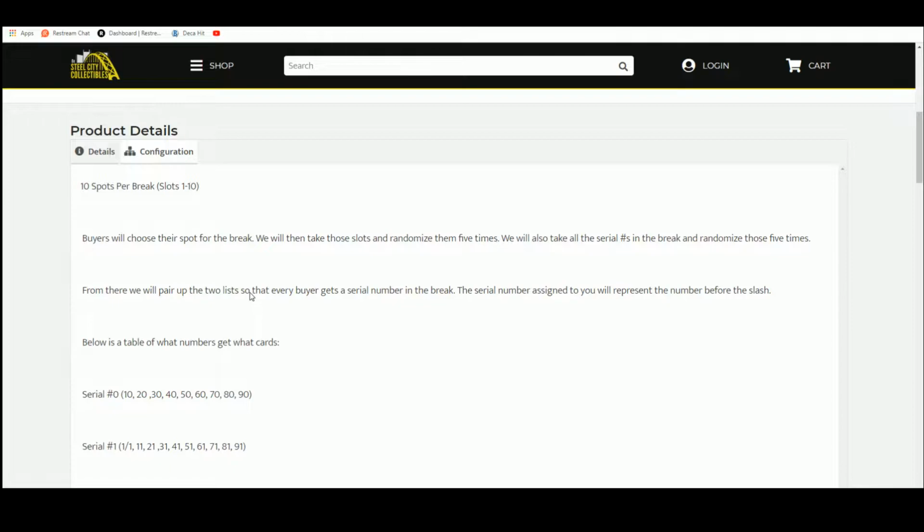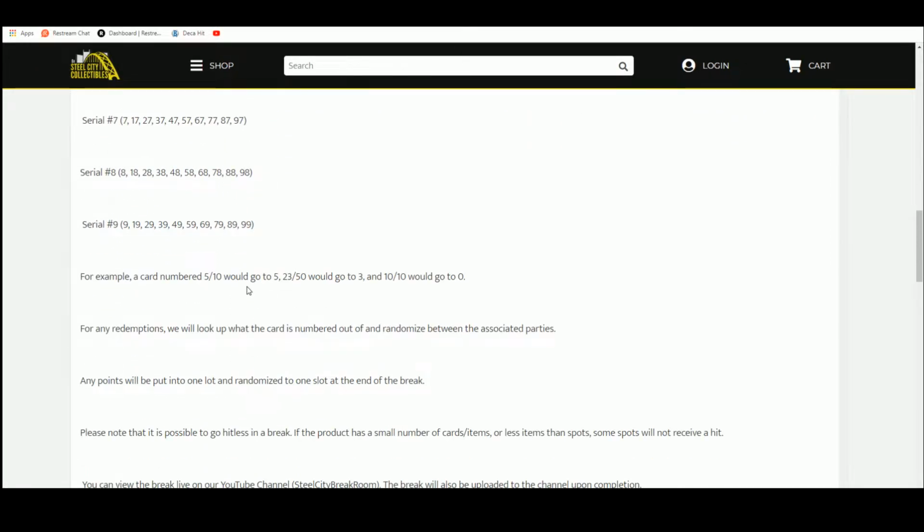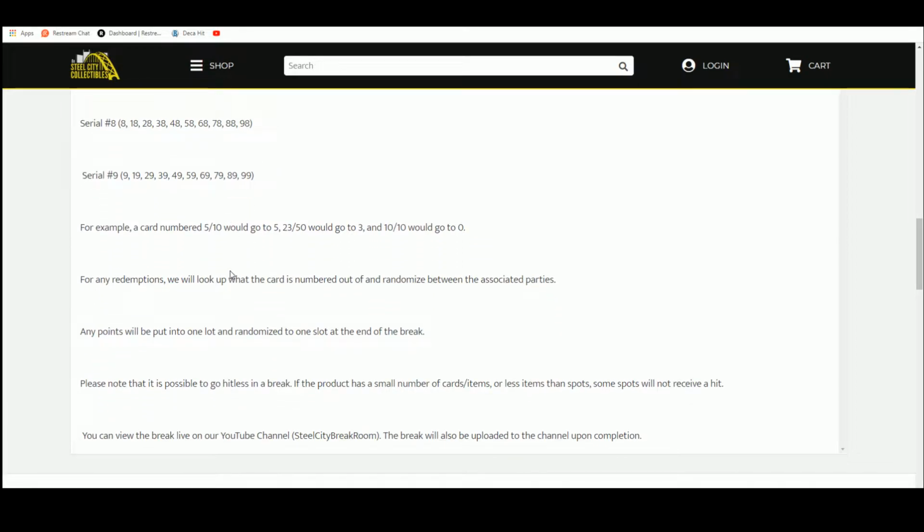The serial number assigned to you will represent the number before the slash. An example, 5 of 10 to 5, 23 of 50 to 3, 10 of 10 to 0. Any redemptions, we'll look it up, see what the card is numbered out of, and randomize between the associated parties. Any points goes to one slot at the end of the break. Please note it is possible to go hitless.